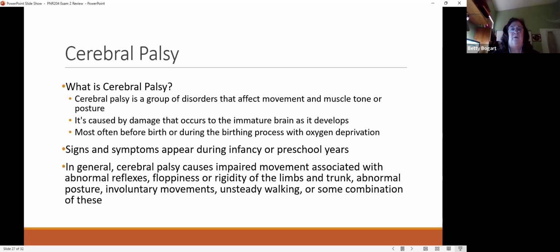Now, cerebral palsy, what is it? It's a group of disorders that affect movement, muscle tone, or posture, which means they don't have control the way they want to, to make their food and pick it up. They don't have that control. Their muscle tone can be weak. They have a hard time sitting. These children usually need to be strapped into a wheelchair, some of the more severe ones, so that they're not just going to slip out.